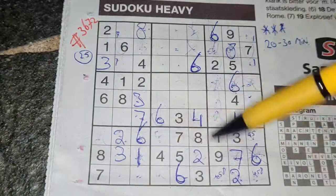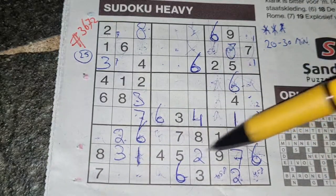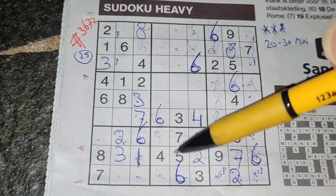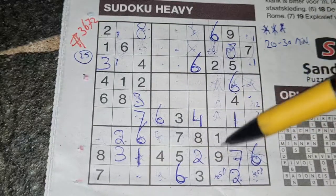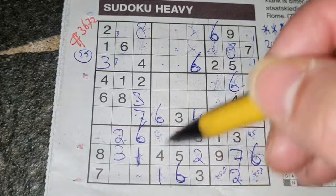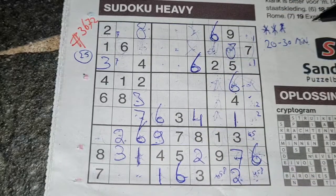2 numbers left in this big square for numbers. So 1 is missing, 2, 3, 4, 5, 6, 7, 8, and the 9 is missing. 1 and the 9. We see here 1, no 1 there. 1 should be here, and the 9 goes there.